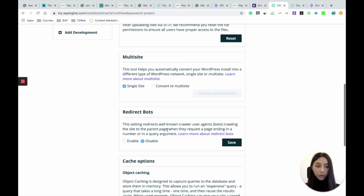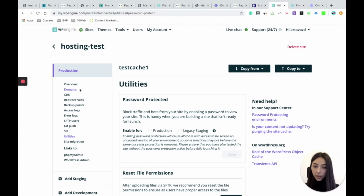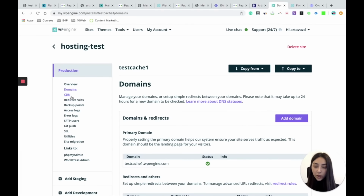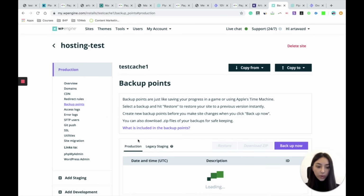Now let us move on and see what else they have on their dashboard. So you get a domains manager, and this is something that Kinsta had as well. You can always add domains here or remove them from here. This is the CDN. You get redirect rules. It's always safer to do all the redirects from the server side because it's always going to be faster from there. You get all the backup points here.